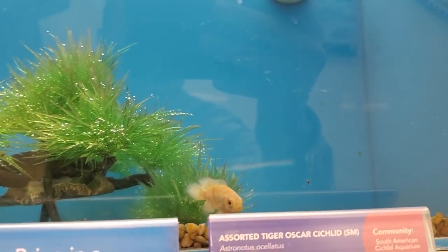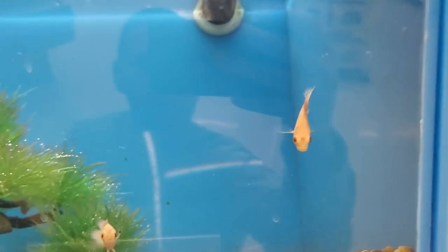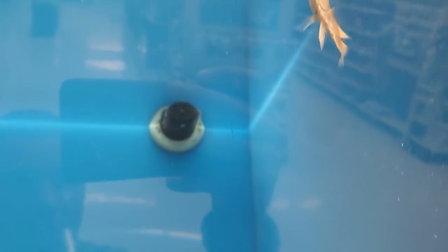Little bitty Oscars. Yeah, tiny. About my nose. They're only about an inch, inch and a half long.